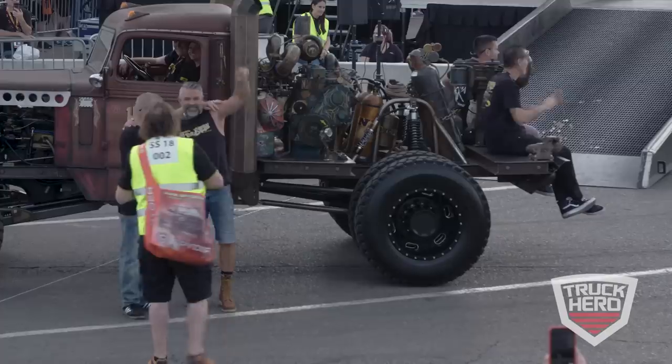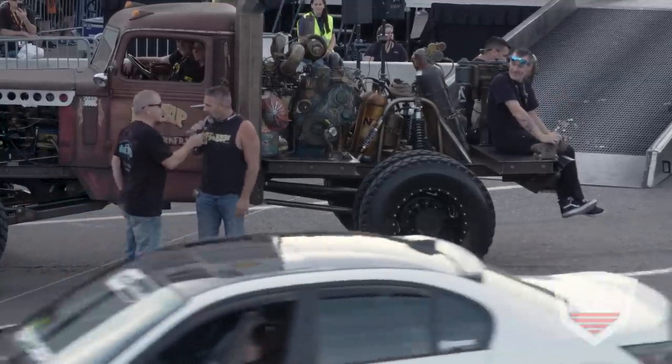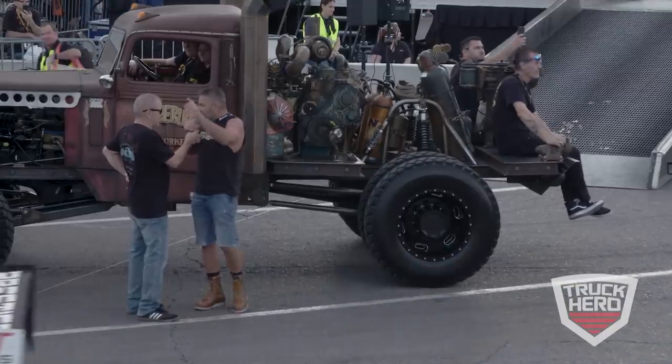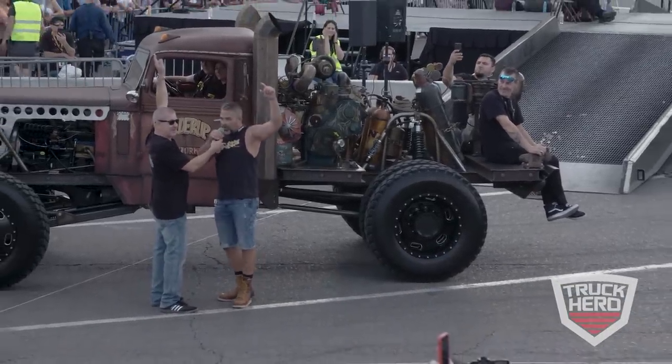So I was watching you work the room, but before we get into what's going on, tell us a little bit about this build. This is a '47 Federal with a twin-turbo 12-valve Cummins. Who wants to see my welder roll coal? Hey, you want to see the welder roll coal?